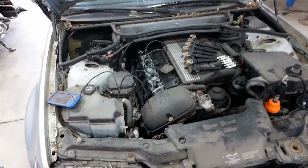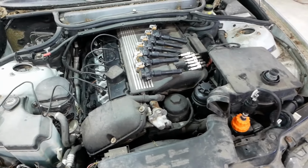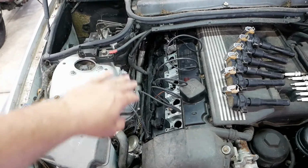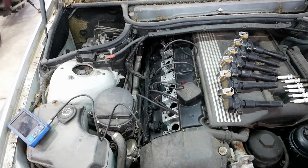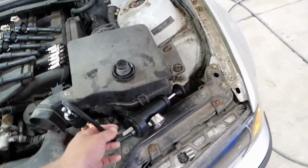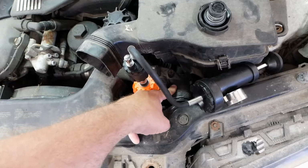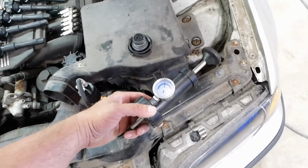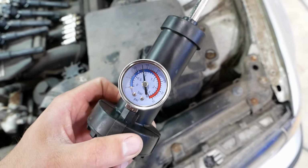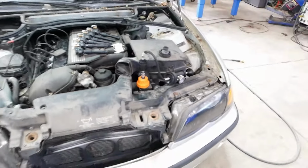Here's the problem with this car. It's losing coolant, and he replaced, I don't know what it was, some hoses somewhere along the side of the engine that are known to fail, and it didn't fix the problem. He's still losing coolant. When I pulled it in, the upper radiator hose was popped off the radiator, so I snapped that back on and I pressurized the system to 15 psi last night, and it's still holding about 13 psi, so it's holding pressure pretty well.